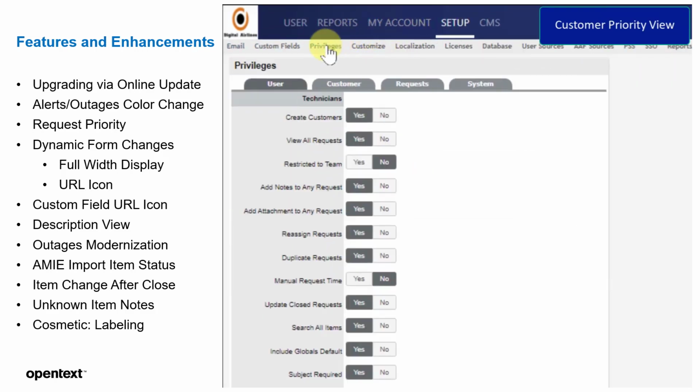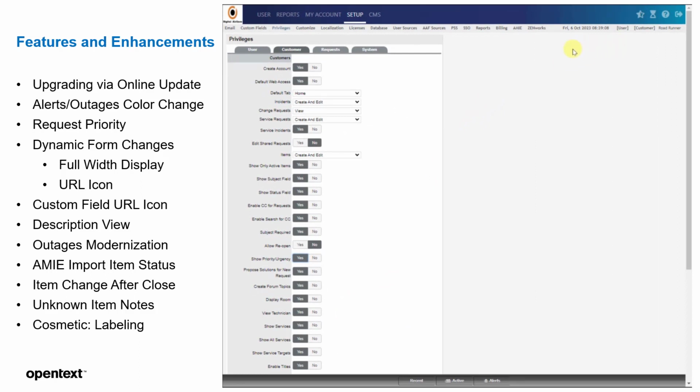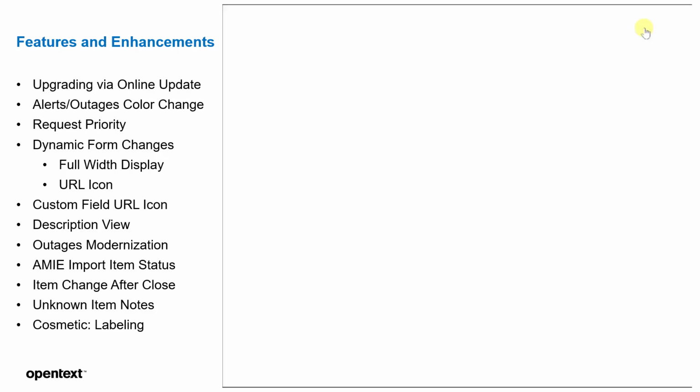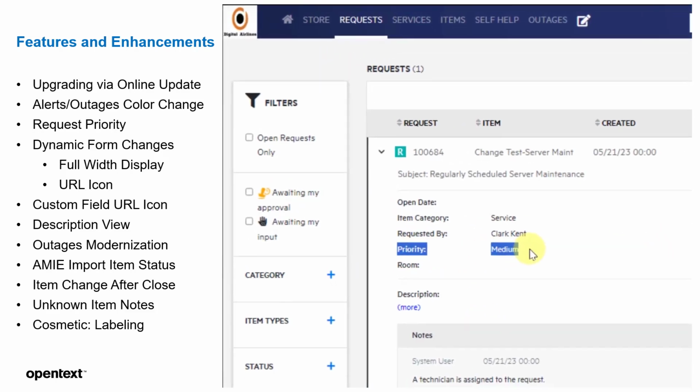Now we can set up the customer priority view. So there, under the customer tab, we can show priority urgency, either yes or no. We'll set this to yes. And so if we then go over to the customer portal, we'll see that they can actually see the priority view of the ticket. We've had customers request this be toggled, either enabled or disabled.